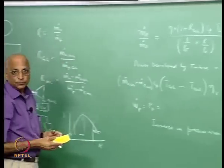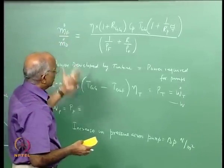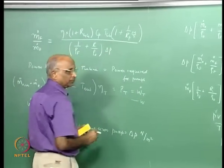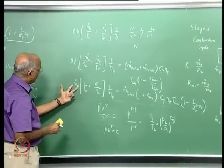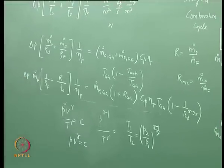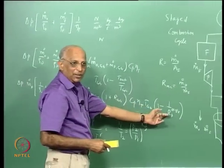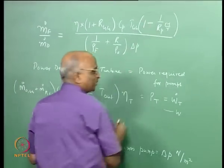Is this okay? Please check whether we have left out any terms. Yes, where does delta p come? M dot f into this into delta p. That means here also we should have had delta p. Here we swallowed the value of delta p over here. That means delta p over here. Okay. Where 1 minus r gamma minus 1 by gamma. Good. Anything else?